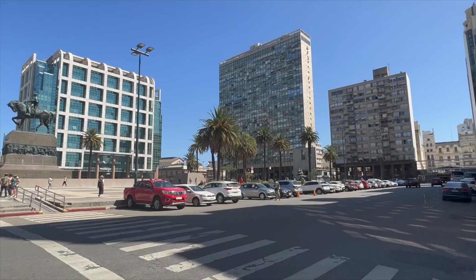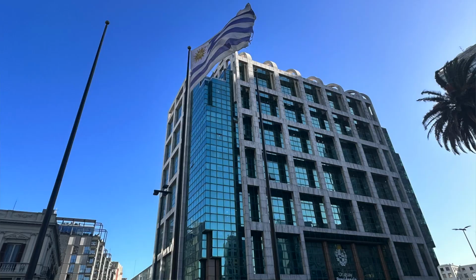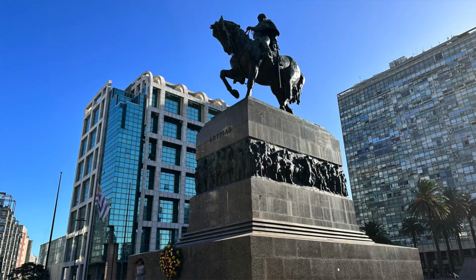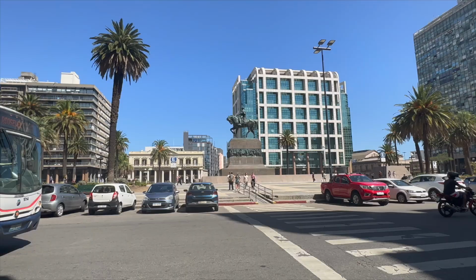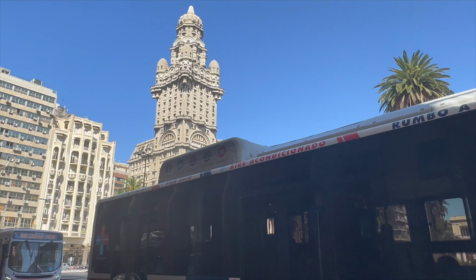The tall building that looks like apartments is a bank. The white building with squares is the executive tower, the president's official workplace. The statue is Artigas' mausoleum, and the building with columns is Palacio Estevez, a museum of presidential history. And this gorgeous Art Deco Gothic building at the end is Salvo Palace.